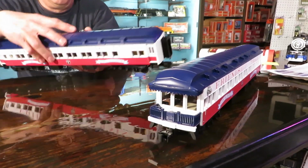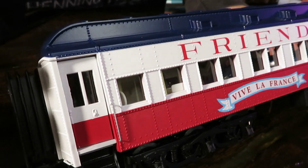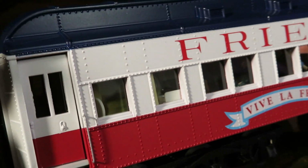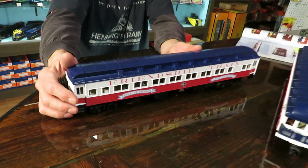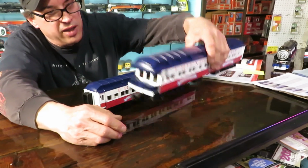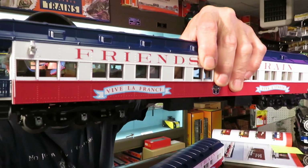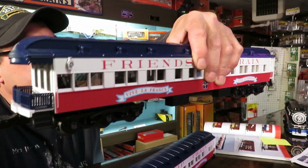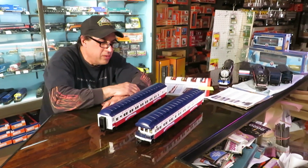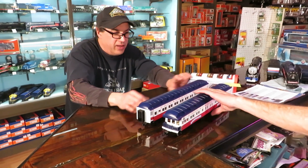If you zoom in there in the window, you can see the toilet. Evidently, the last person must have been a guy because he left the toilet seat up and all. It's got some people in it. Then you have the observation car, and it looks like it's even got a porter inside, serving drinks or food. It has a bathroom in it too, and some sinks on the wall. But they are really sharp. I can't wait to see what they look like lit up a little bit.